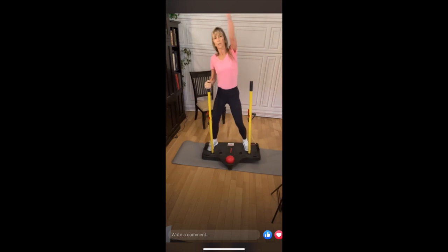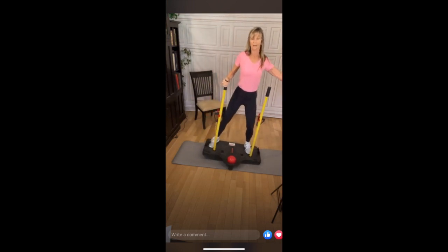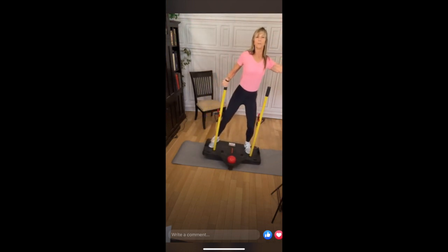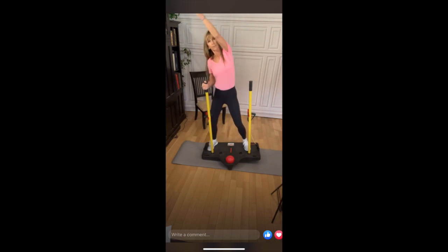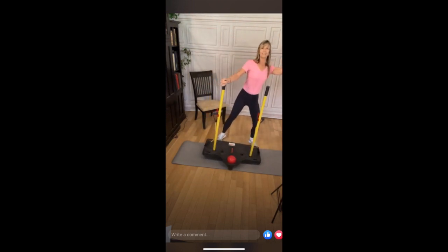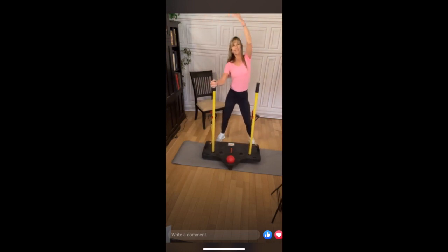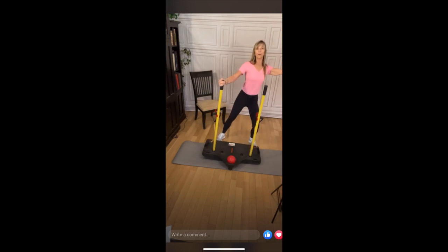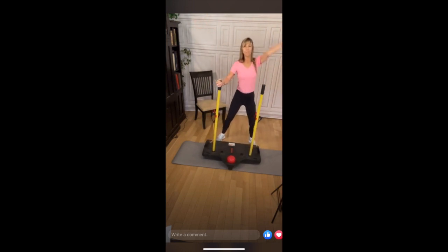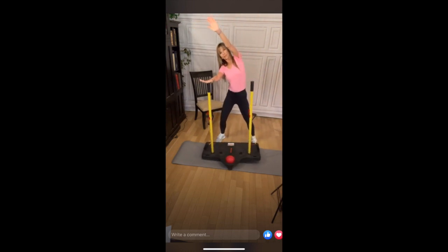Other side. Reach out. Pull back. 30 seconds. Dynamic. Stretching the right side of the body now. Remember, you don't have to be on your board at this point. I'll show you what it looks like on the floor. It doesn't look too different. It's just some people like to continue that little bit more sensory stimulation of being on the board. So I encourage it if you're comfortable with it. Again. And then last one, we hold and just stretch.